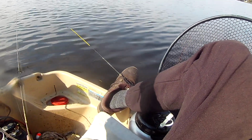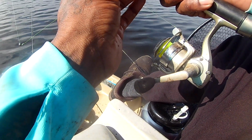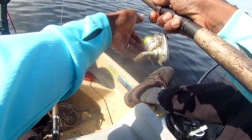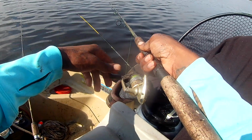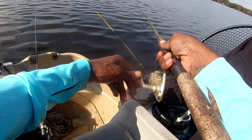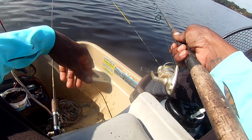At least he didn't take my worm, so I'll go ahead and get that worm back pretty looking and pitch it right back out there, and I guarantee you he'll pick it right back up. Watch this. Watch that line, guys. Let's see if he picks it right back up. I know he will, because he's still there. There he goes. He went back to this pole right next to it.